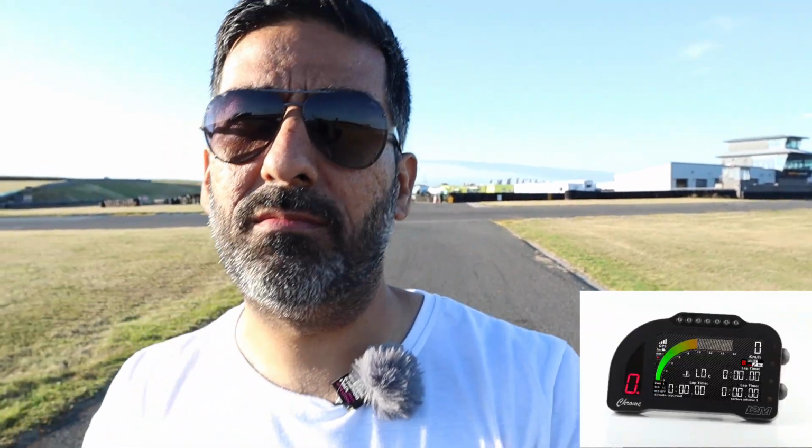Because all my lap timing telemetry with the video happens with the Trackday Genius app, not the i2M, because I've not really worked out how I can get the i2M data on a video. Maybe someone can help me, put it in the comment section. So let me show you the last session of the test day, and I will then conclude the video.